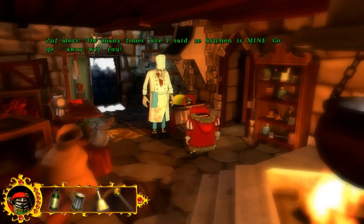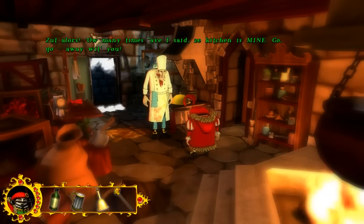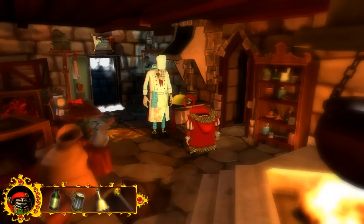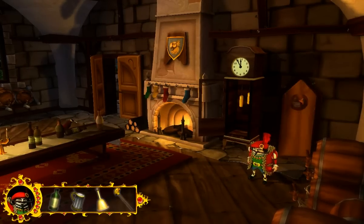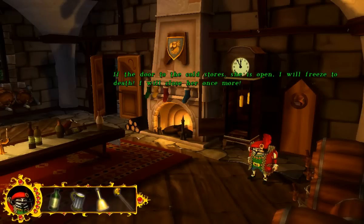Zut alors! How many times have I said, the kitchen is mine! Go! Go! Away with you! If the door to the cold store is open, I will freeze to death. I will close her once more.